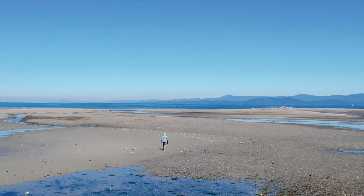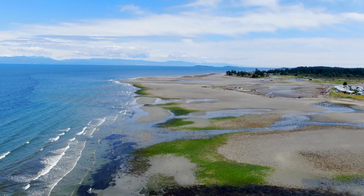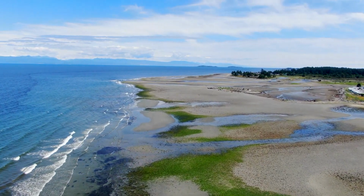Those little puddles that are left behind when the tide goes out are kind of like nature's little aquarium. They can be full of surprises and life. If you look closely, you'll be able to spot perhaps little green sea anemones. They kind of look like underwater flowers, but they're nothing to be really worried of. They're not intimidating at all.